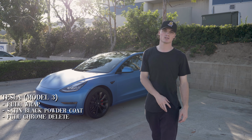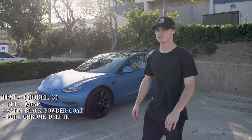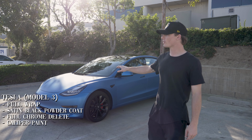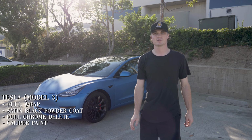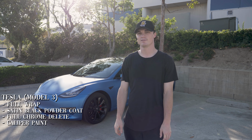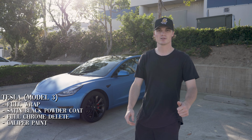We're gonna be putting the emblems on tomorrow morning. The paint's still fresh, so we're gonna let that sit overnight. But yeah, cowl paint, powder coated wheels, full wrap, and a full chrome delete. So it's a full update, full transformation. We're excited for the customer to see it. She's gonna love it. So hope you guys enjoy the content of it.